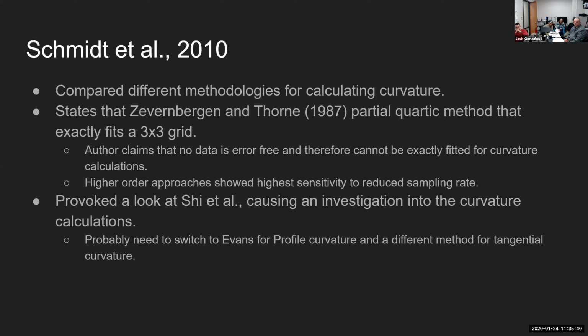Okay. Yeah. So, okay, I'll have to look into that. Keep doing what you're doing. Yeah. I'll look into that, and if it looks like it's going to be feasible, then I'll show you what I mean. All right. Okay. And then maybe look at the Shi et al. paper and then like about their curvature calculations, what they did.